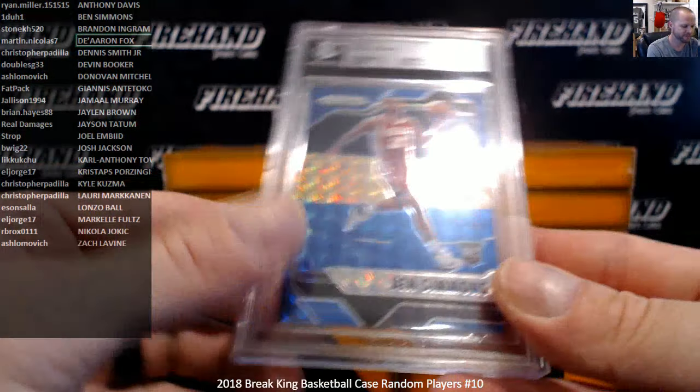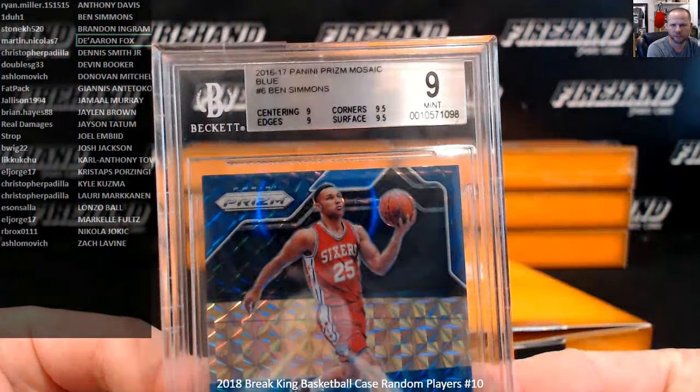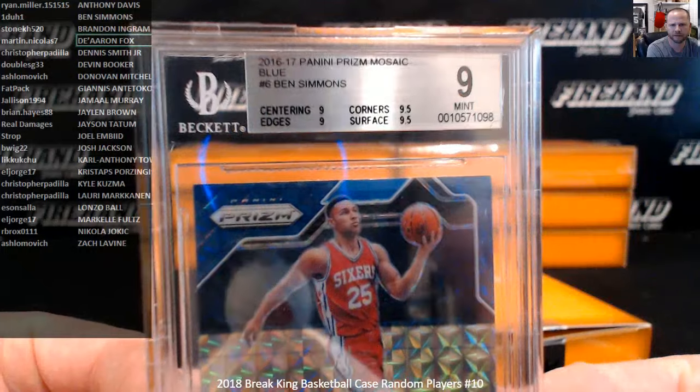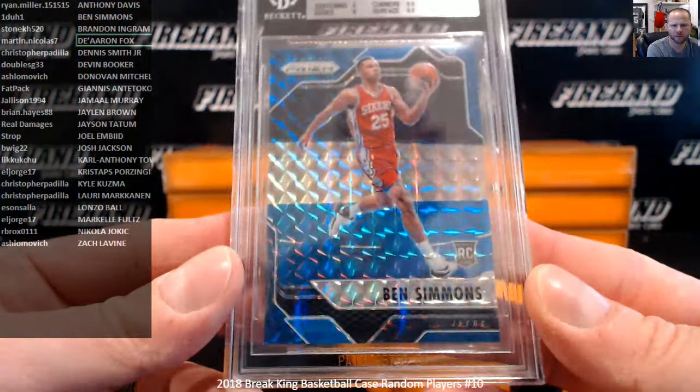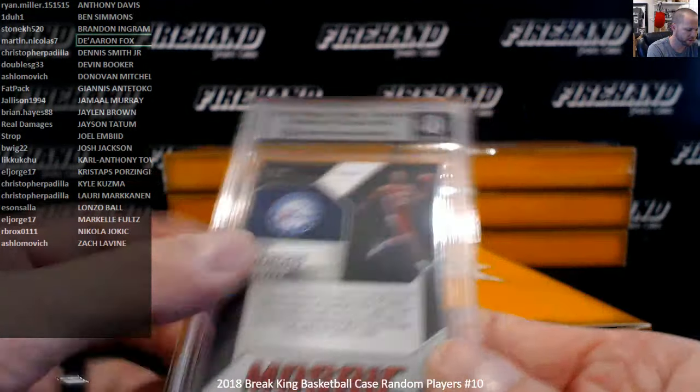He's the rarest one. Ben Simmons, 16-17 Mosaic Blue in a Mint 9. Ben Simmons go to 1-1. Blue parallel.